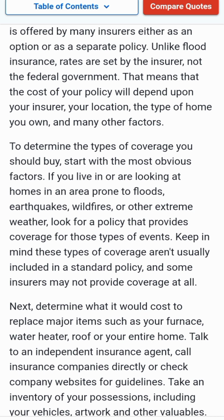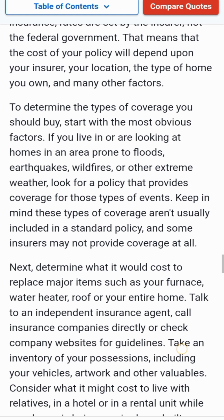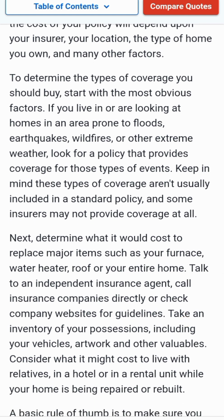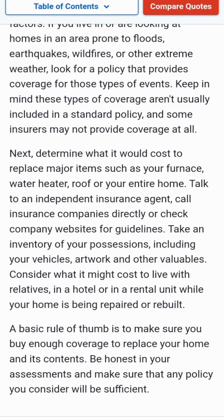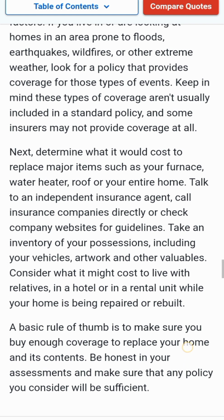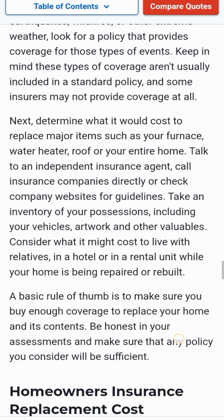They determine the types of coverage you should buy. Start with the most obvious factors. If you live in or are looking at homes in an area prone to floods, earthquakes, wildfires, or other extreme weather, look for a policy that provides coverage for those types of events. Keep in mind, these types of coverage are not usually included in a standard policy, and some insurers may not provide coverage at all. Next, determine what it would cost to replace major items such as your fans, water heater, roof, or your entire home.